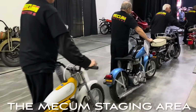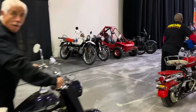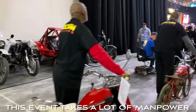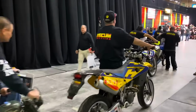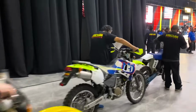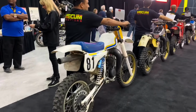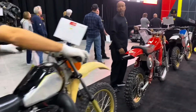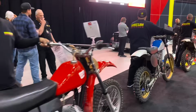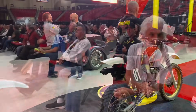on day number 1. This is the staging area, and Mecum couldn't do it without the absolute dozens and dozens of workers that they get in each local market. They do bring in their own team, and then they rely on a lot of boots on the ground in the local market because they need a lot of help. This takes a lot of manpower to pull this off. As we approach the stage, a lot of dirt bikes, a lot of vintage dirt bikes ready to captivate a whole bunch of bidders watching from far and wide.